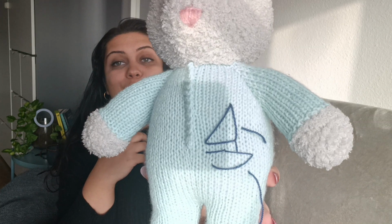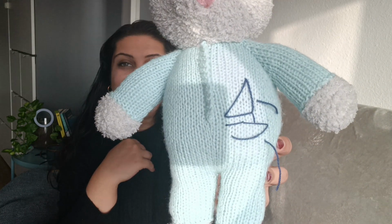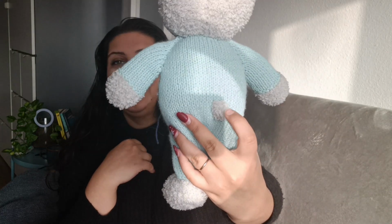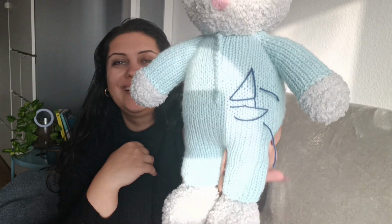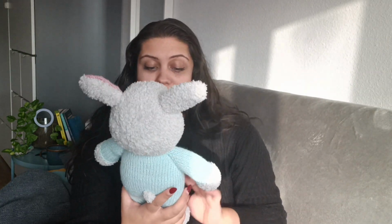Although it's overall a really nice plushie, I think it was lacking something, so I decided to embroider a tiny little sheep on his pajamas. I love his little tail. And make it a little bit more entertaining also for the baby, so it has something to look at.